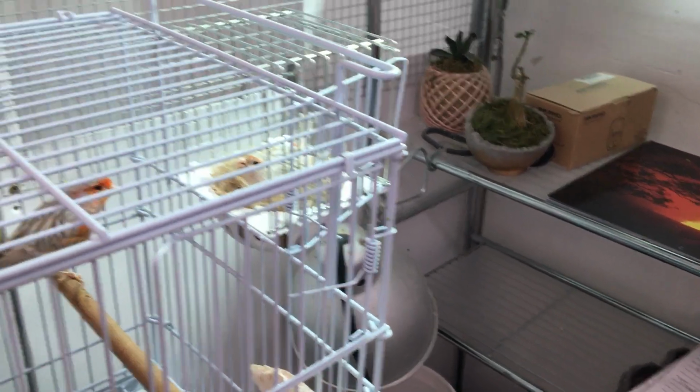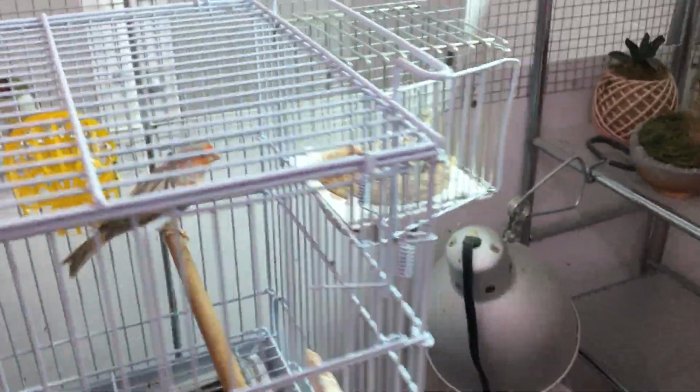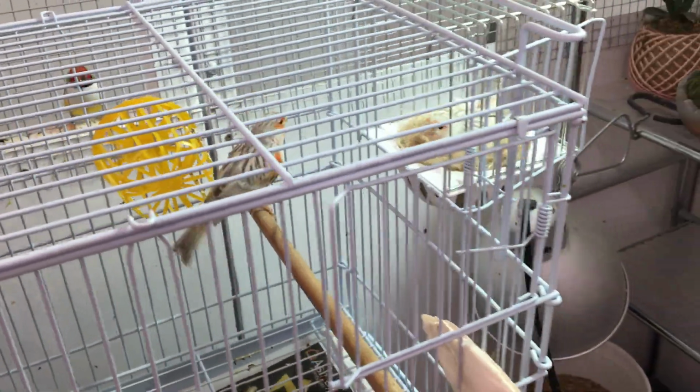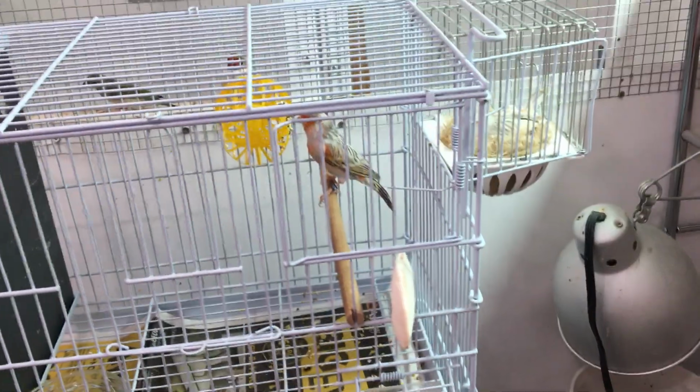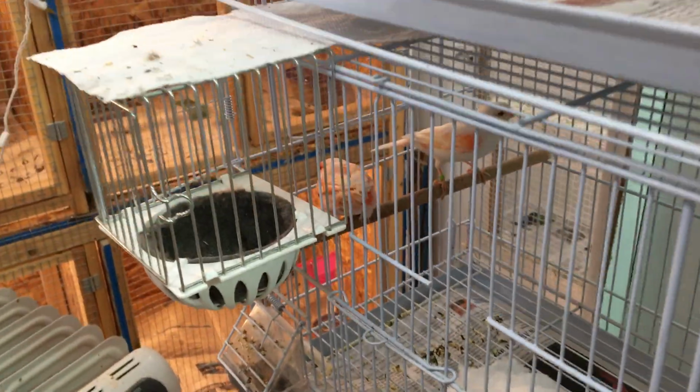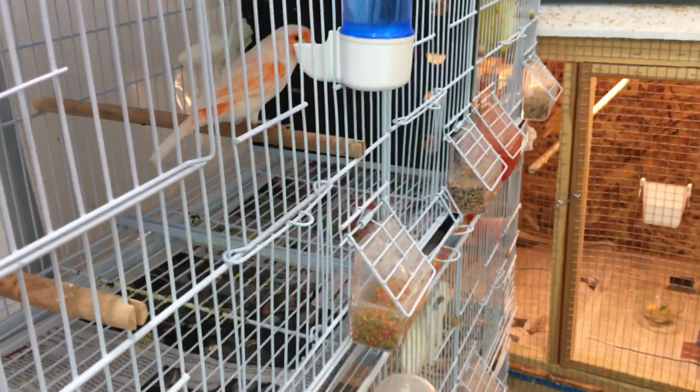Then next round I'll let her and this male go at it again. He's the male that was with her, so I know he's fertile. There's no issues there. I just think I put him in too late, and that's why the eggs weren't fertile.